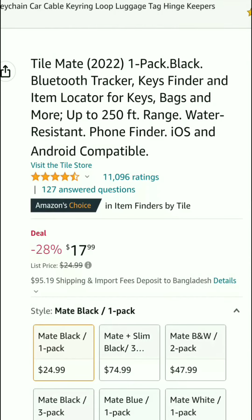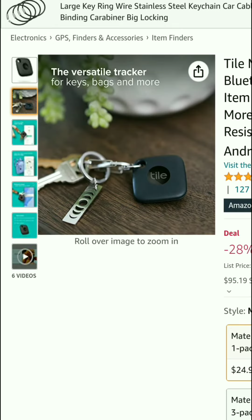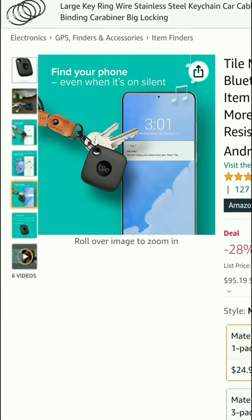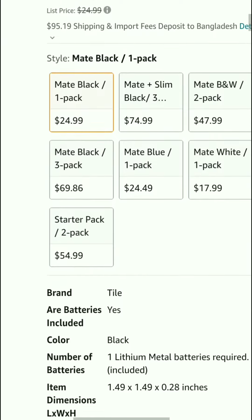This is the best Tilemate 2022 one pack black Bluetooth tracker, key finder and item locator for keys, bag and more, up to 250 feet range, water resistant, phone finder, iOS and Android compatible. And you can see here some photo. So guys, this Bluetooth tracker price is $18, style Mate black one pack, and brand Tile.